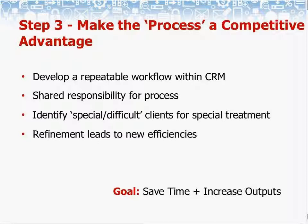They should be in the CRM such that they can be assigned to one person who is responsible for creating the action plan and invoking it, and then the different people responsible for the different tasks are automatically assigned those tasks. So the first thing you need to do is develop that repeatable workflow, and the Wealth Management Edition has done that for you. You want to share responsibility for the process. Obviously, it's not the same person in the office that does every step of every activity.